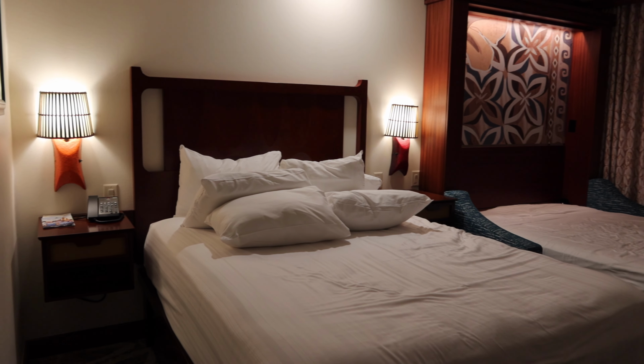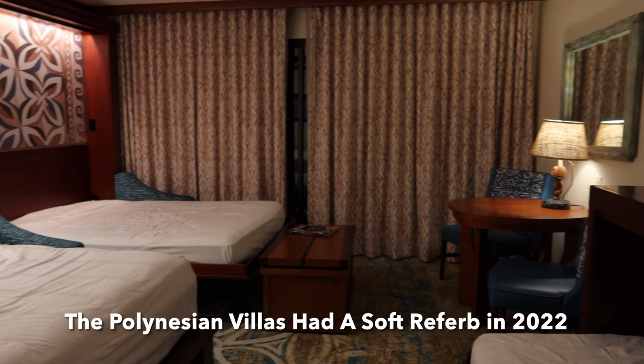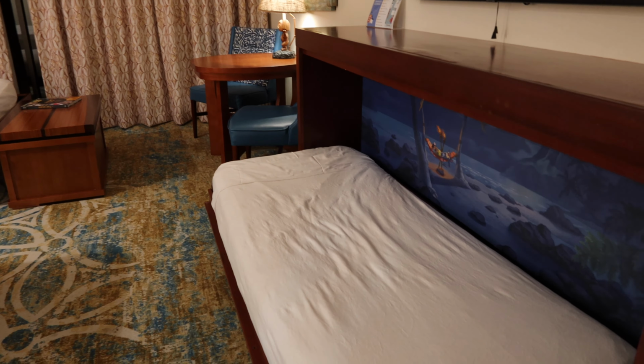Every 7 years, all DVC resorts go under what they call a soft refurbishment. So it's kind of like a little sprucing, new linens, upholstery, paint, maybe some updates to flooring. Just kind of a sprucing, if you will. And then every 14 years, they do go through a major renovation.